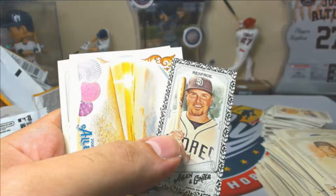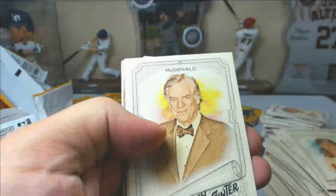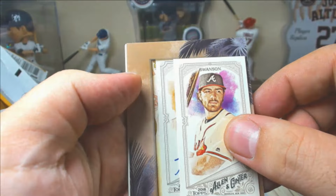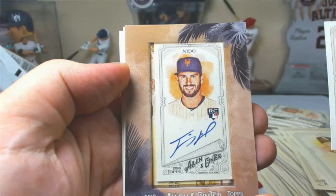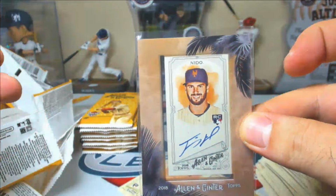Hunter Renfroe, black border mini. Framed hit. Coming up, let's see if we got one more auto. Looks like we do. Survey says, little Tomas Nido, framed mini rookie auto. Gets the Nido spot on the board. Dansby Swanson, base mini. Okay, congrats there. Brooksy.